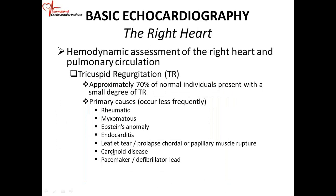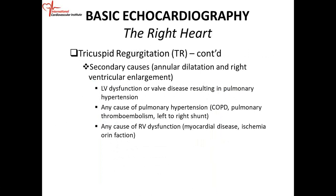Carcinoid is a very testable condition. It's not very common, but they like it on tests. Pacemaker and defibrillator leads: if you're involved in these device placements, don't give the patient an additional medical problem when you put in these devices. Make sure there's enough play in the lead so you don't get compromise of the tricuspid valve. So when you have significant tricuspid regurgitation, it's a volume overload situation, so you'll get dilatation of the RV.